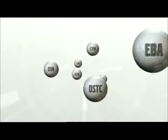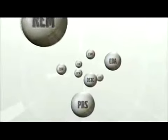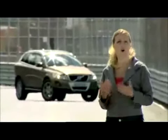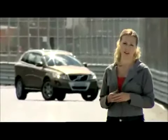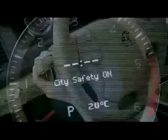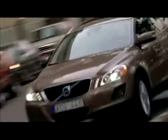City Safety works together with other cutting-edge features that are synonymous with Volvo. It reminds us that Volvo is committed to its holistic approach to safety, to protect everyone. Finally, it's important to remember that nothing replaces the driver's responsibility to be attentive and engaged when driving. City Safety is a supplemental aid to the driver. It can never replace the driver's attention to traffic conditions or the responsibility for operating the vehicle in a safe manner. Aside from turning City Safety off manually, the driver can override it by aggressively steering or accelerating.